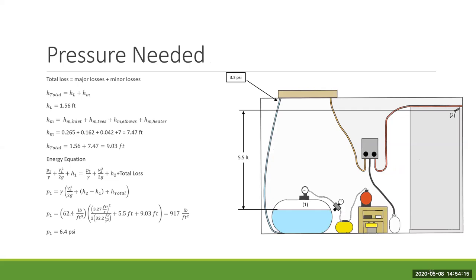Going back to the original question of how much pressure is needed, we can add up the minor loss terms for each component. When you add up all the losses together, you get 9.03 total loss in terms of head, and you plug that back into the energy equation. We solve and find that the pressure inside the tank should be 6.4 PSI. One important note is that I calculated the inlet pressure when the water is going into the solar heating box, and it's calculated to be 3.3 feet. This is important because this is the pressure that our polycarbonate sheet is going to experience.